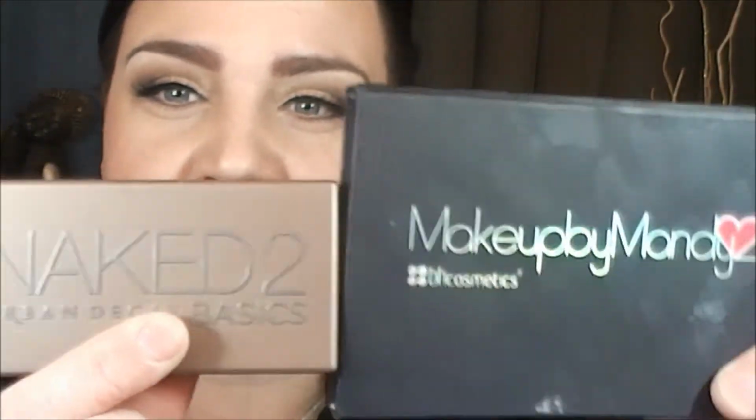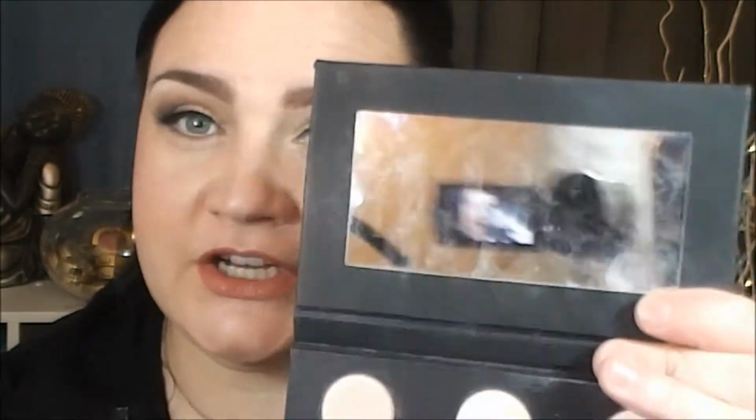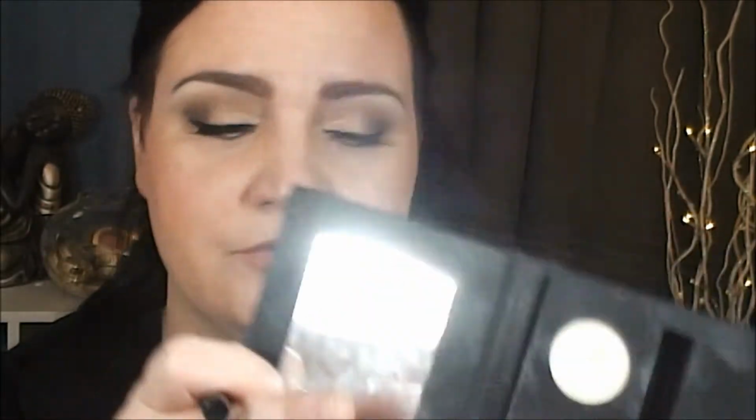Okay, since we're talking about the Naked Basics. Okay, this has got 6 eyeshadows. This has got 6 eyeshadows. So it is substantially larger and thicker. It is a cardboard packaging, but it's pretty sturdy. It's got a magnetic closure on it, so you do have to open it up. Once you close it, it stays closed. And it does have a very generous mirror. Sorry, I just blinded you.